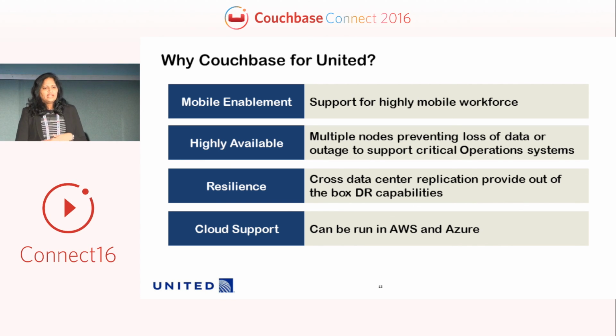Highly available. We have 2 data centers today that support our operations. We have node clusters that are deployed in both the data centers that replicate data using XDCR bidirectionally, which makes sure that at any point in time, no matter what happens to a node or two, the systems are still up and running. There is no downtime that we have to go through.